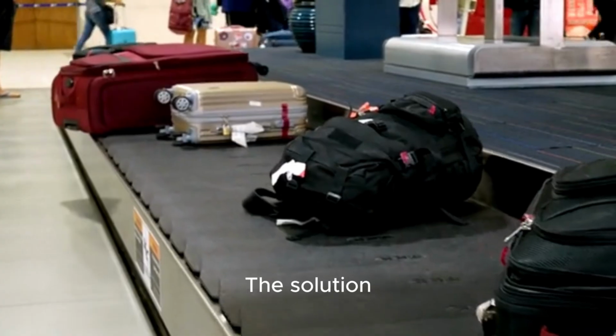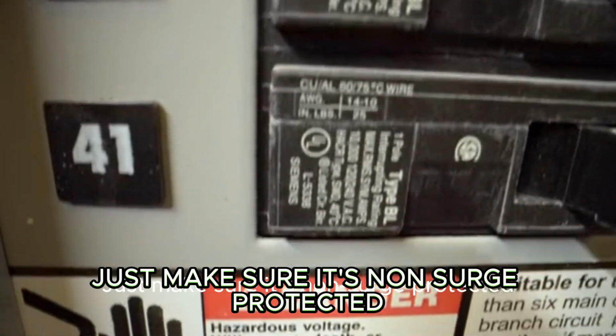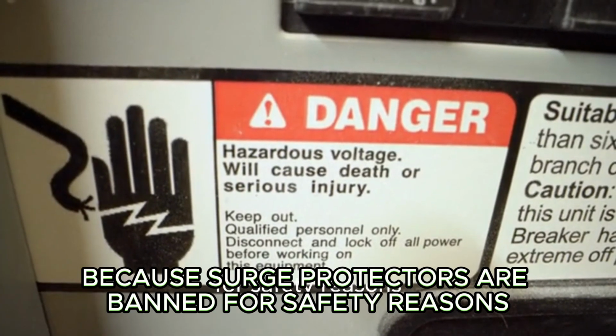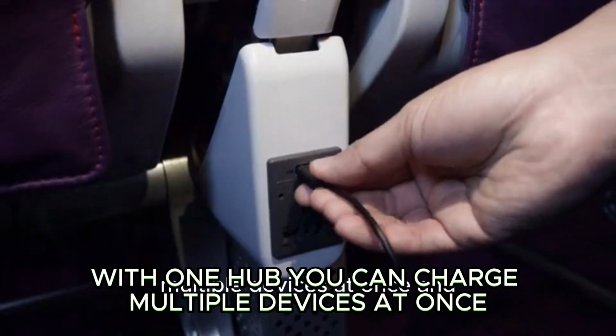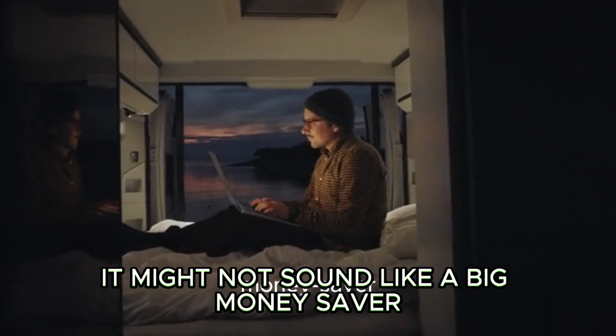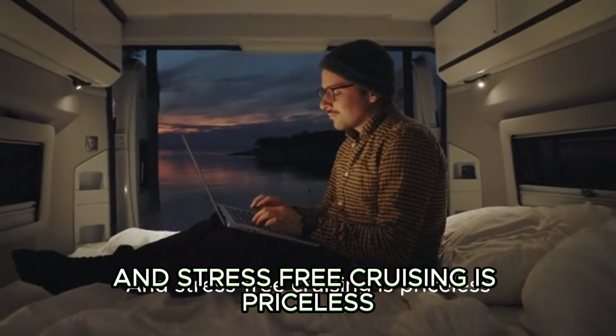The solution: pack your own cruise-approved power strip or USB hub. Just make sure it's non-surge protected, because surge protectors are banned for safety reasons. With one hub, you can charge multiple devices at once and avoid the stress of fighting over outlets. It might not sound like a big money saver, but it's a stress saver. And stress-free cruising is priceless.